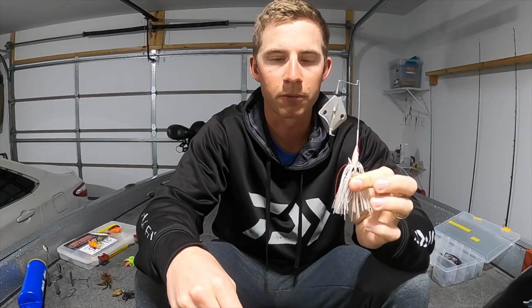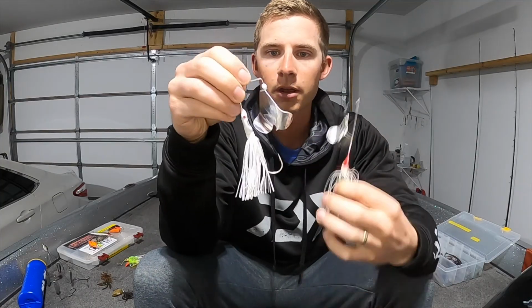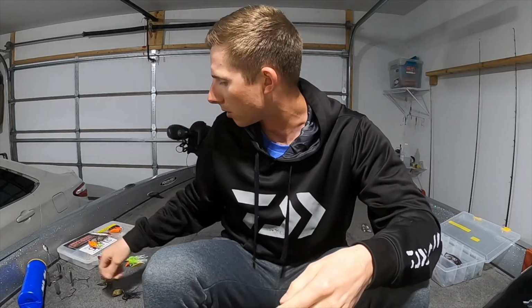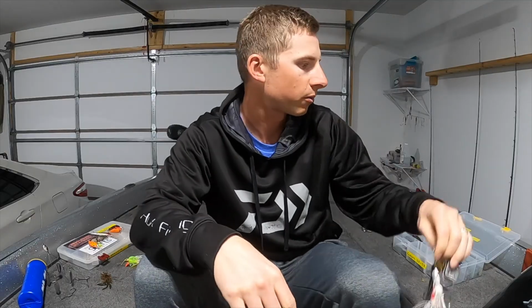This is just a Strike King Elite, one of my favorite ones. This is a Crocodigator. I like to throw the white a lot of times in the spring. Here's just a little smaller Crocodigator, black and gold, but that's something you can get into. And really, there's so many other baits you can throw in the spring. You're opened up to throwing lipless crankbaits. You can throw creature baits, brush hogs, and stuff like that.